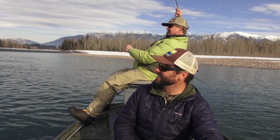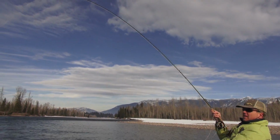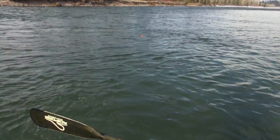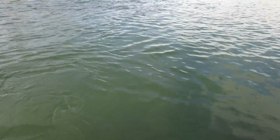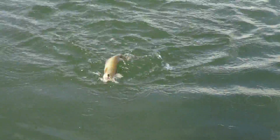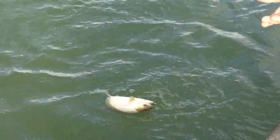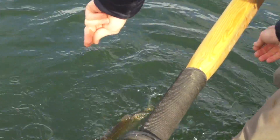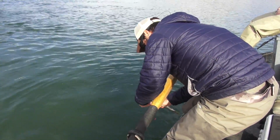There. You ate the stonefly too. Little cutthroat. Little fish, but good colors.